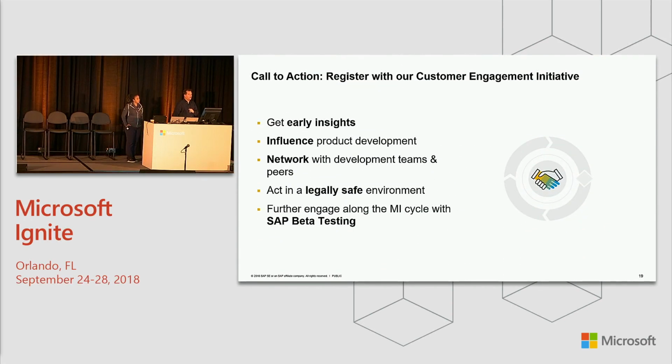So with SAP Copilot, it's now available in preview. They have a sign-up program, so if you're interested in working with this, giving feedback, there's an early preview program that you can register to be considered for joining. It's called the Customer Engagement Initiative, and the benefit of this is they've got a really great infrastructure for making sure that you can directly influence product management. It's done in a great legally safe environment. You can see what other people are saying and get that great conversation going about different bots. And really help SAP with their beta testing process.